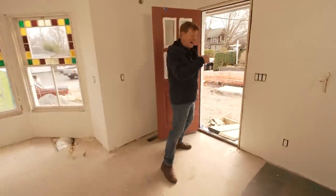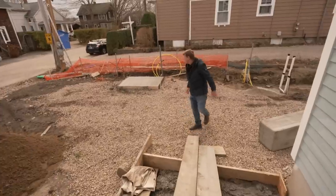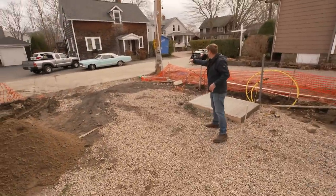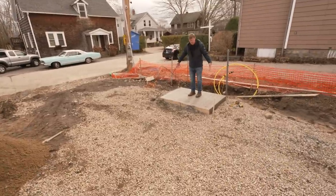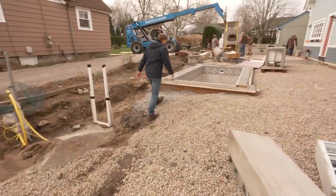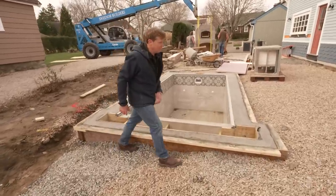So out back, we have got a lot going on. Come on out back here with me. Now, you may remember, there's a whole bunch of things. We've got a putting green going over here. We've got a shed going over there. We've got an outdoor shower that's gonna hide this pad where the generator goes. And then most of this in here is gonna be hardscaping. You're gonna be able to come right up to our plunge pool right there. That went in last week, it looks beautiful.